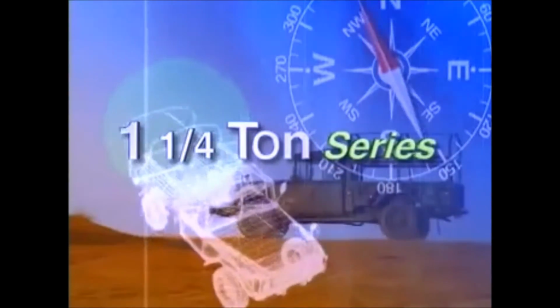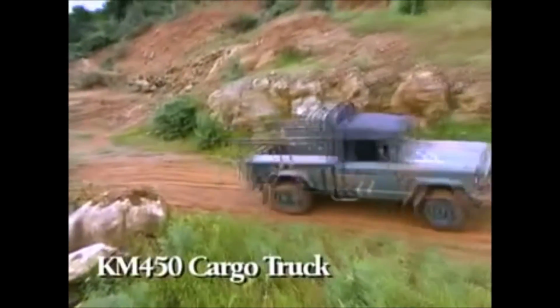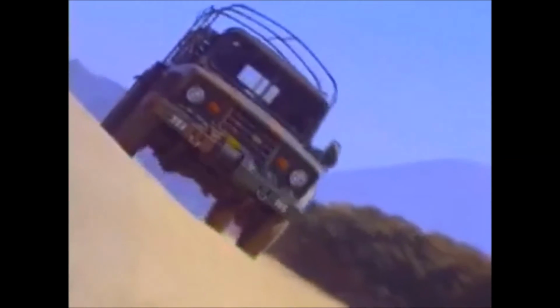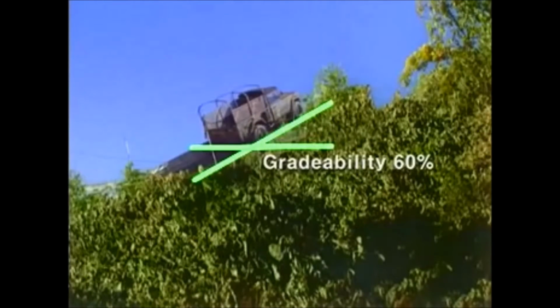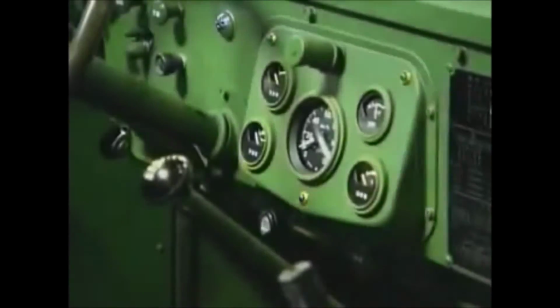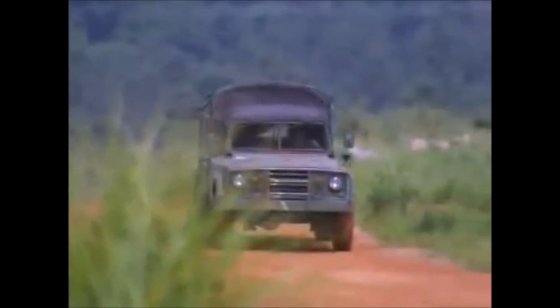One and a quarter ton series. The basic vehicle of the 1 1/4 ton series, the KM450 cargo truck. It can negotiate a side slope of up to 40%, and it has a longitudinal gradability of 60%. The instruments are waterproof for rough weather and have improved visibility day or night. This vehicle displays its powerful mobility and stability on all terrain.